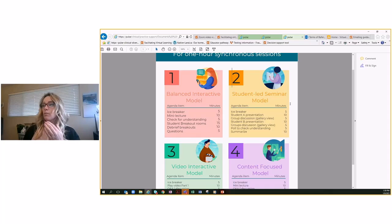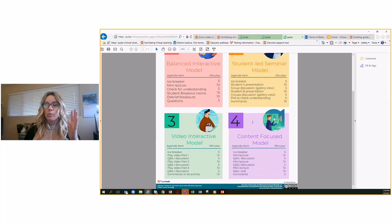So that's more allowing students to come and present to you, and then having group discussions in between. Number 3 is the video interactive model, where you're playing bits and pieces, very short bits and pieces of a video, stopping, talking about it, reflecting on the topic, and creating discussion.